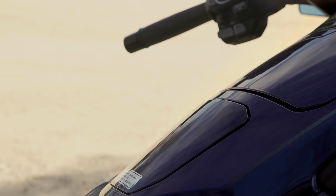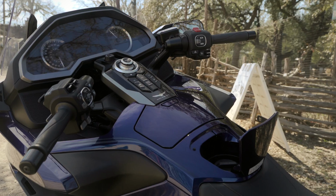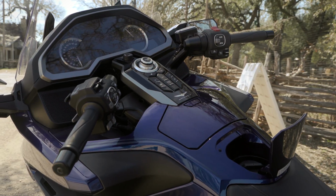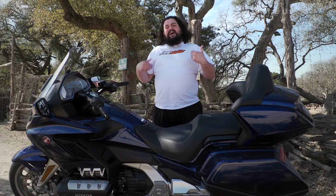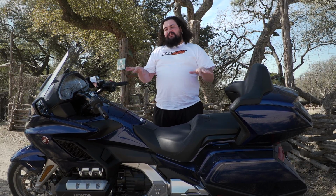We lost 37 liters out of the luggage. There's another gallon of gasoline that's gone out of this motorcycle. Still though, 100 pounds is 100 pounds, and this bike behaves entirely differently than its predecessor. Let's get out there on the tarmac. I'm going to show you exactly what this bike can do with 100 fewer pounds.